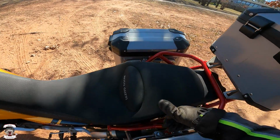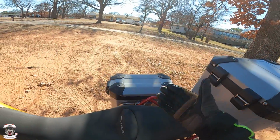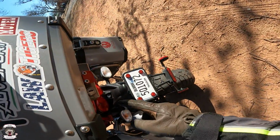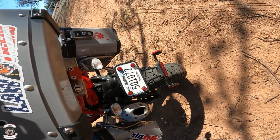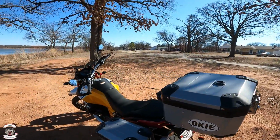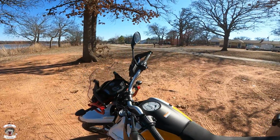You have your lock points here for quick release. Stick your key in there, turn, pops right off. You can carry them. Pretty easy to get to. Same with this guy here. You have your quick release there. You do have a seat release right here under the tail light as well. That way you can pop that off and get to your battery and your toolkit and all the fun stuff there.